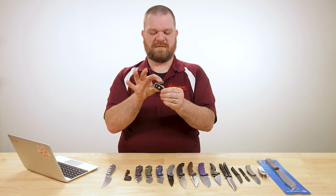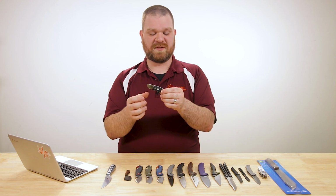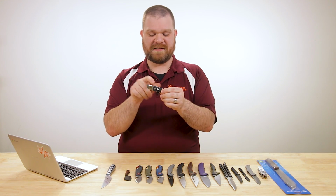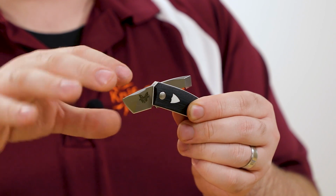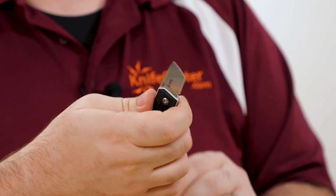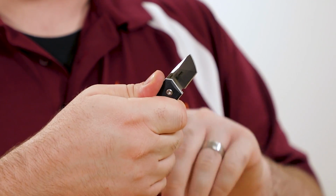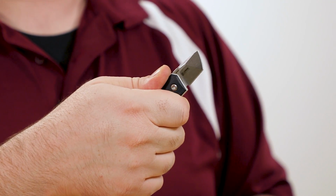And then of course, when you've got it folded open, there's no retention provided by a detent or a back spring. It is a friction folder, as I said. And as you can see, it's not free falling. So you do get a little bit of friction from those handles. And then of course, your thumb there being on the handle itself is going to keep it from closing when you go to actually use the edge.